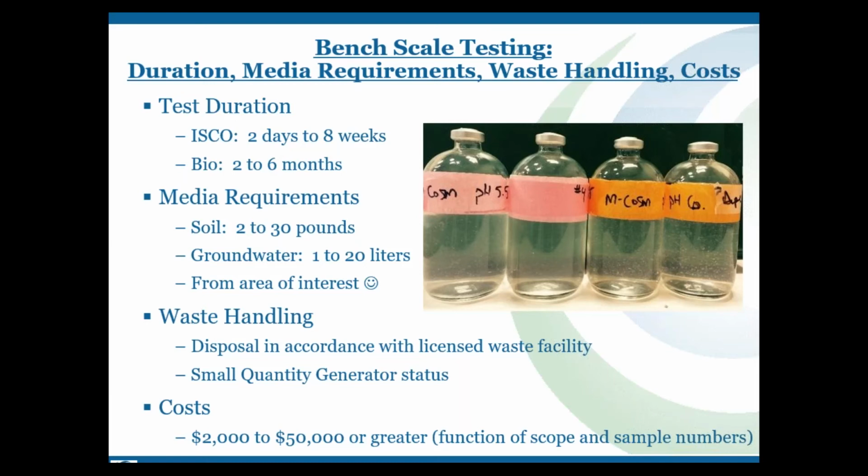And it's important to get the media from your area of interest. For example, in the earlier case study, we found out that the soil samples were collected from an accessible area, but was nowhere near the source area. So in that example, the thermally treated soils were just not representative of the site area that we needed to treat.